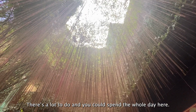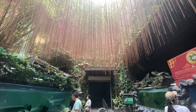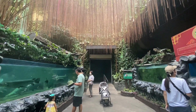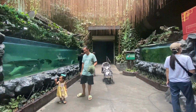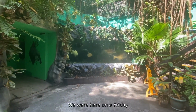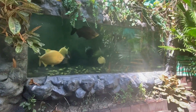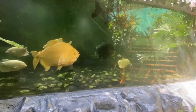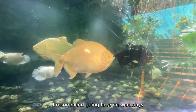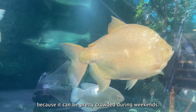There's a lot to do, and you could spend the whole day here. We were here on a Friday, so I think that's why there were not so many people. I recommend going here on weekdays because it can be pretty crowded during weekends.